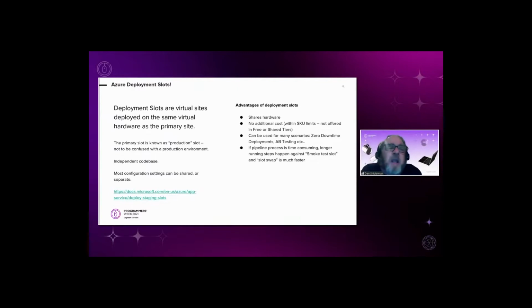Deployment slots are a feature in Azure App Services that's essentially a virtual website deployed on the same virtual hardware as the primary site. So the slot that we had been using all along is known as the production slot. This is the terminology within Azure. It's a little bit confusing because you also have a production environment. There's a production slot in the dev app service, the QA app service, so on.